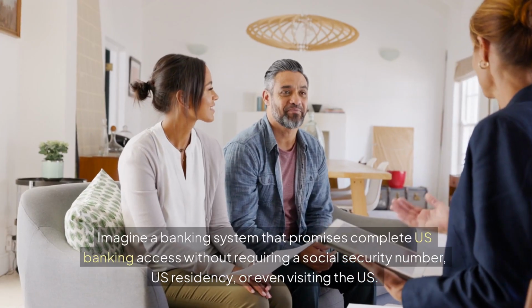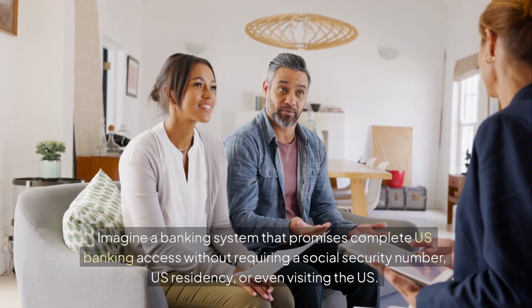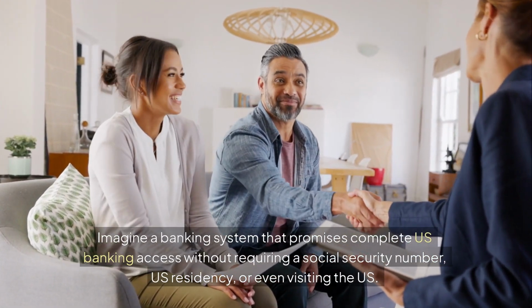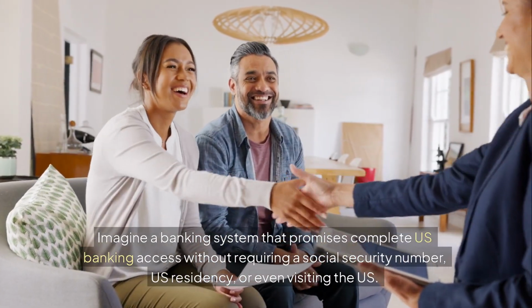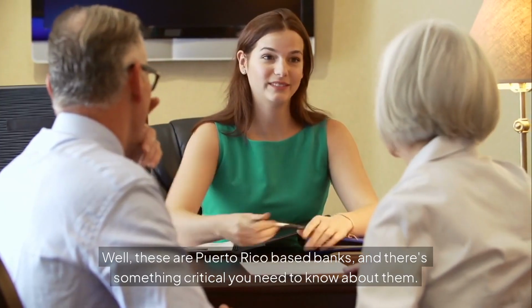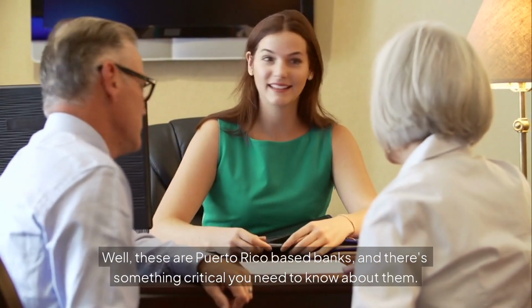Imagine a banking system that promises complete U.S. banking access without requiring a social security number, U.S. residency, or even visiting the U.S. Sounds perfect, right? Well, these are Puerto Rico-based banks, and there's something critical you need to know about them.